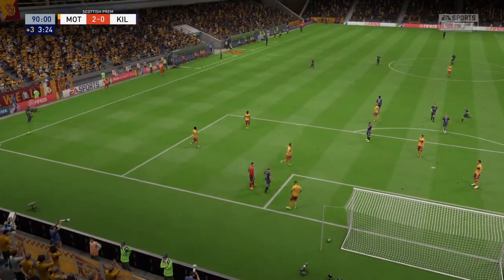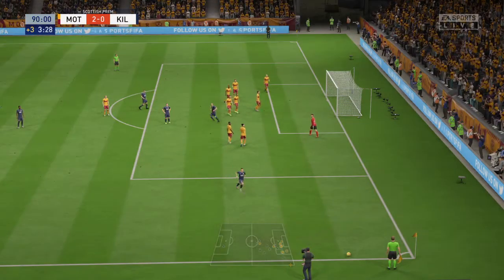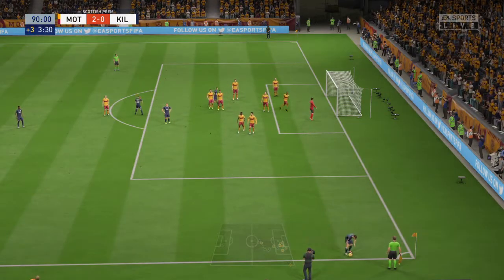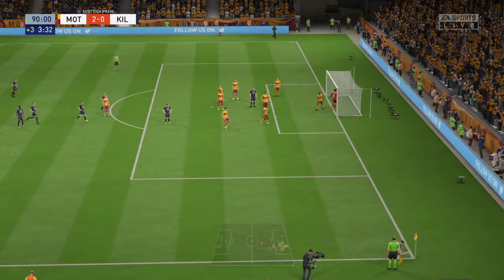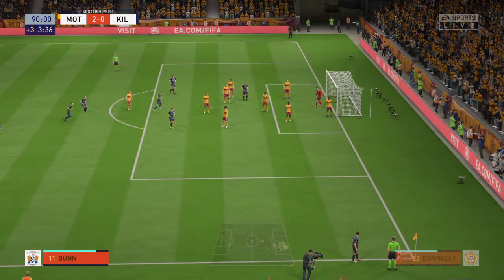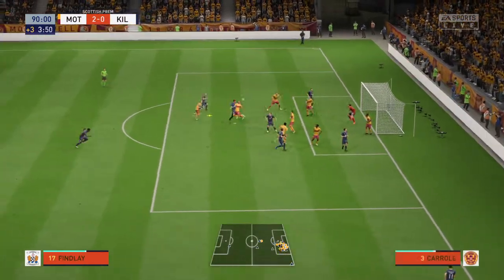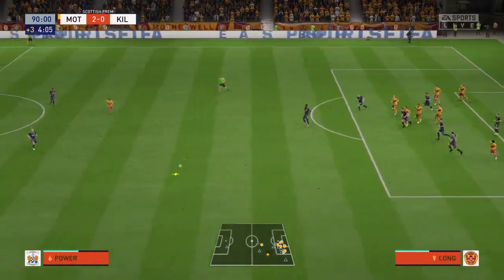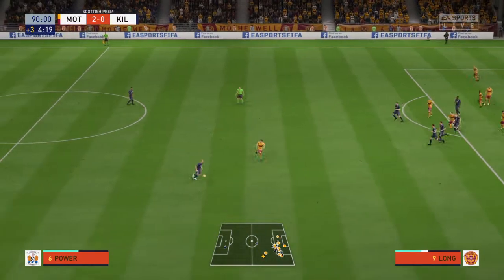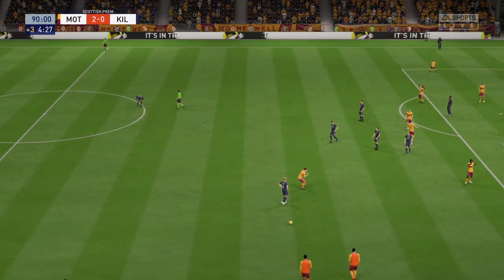Well, he's really put a shift in on that right wing with Burke, but he's struggled to get the ball in, and Kilmarnock again haven't really tested the keepers. So Bunn, probably the last chance of the game here for a consolation goal, and Motherwell gets it clear. And that's the game. So Motherwell, a second game in a row, 2-0 victors.